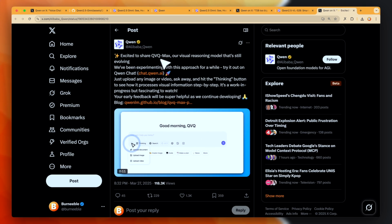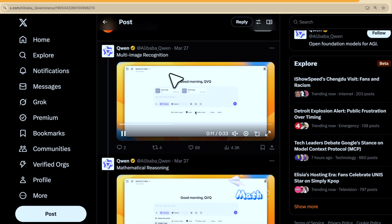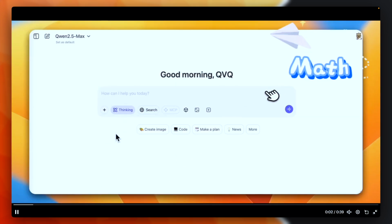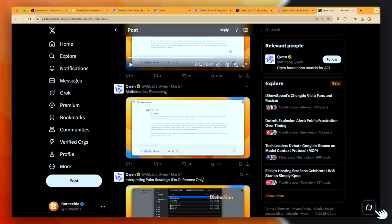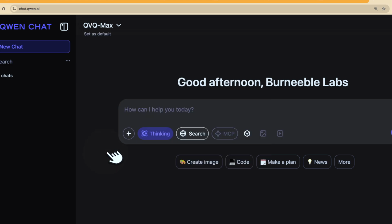And lastly, they have released the QVQ Max, which is a visual reasoning model, so it is able to do reasoning over video files, or even to handle multiple images. For example, you can upload more than one image and ask for comparisons or connections between these images. And also it is able to do math reasoning through quiz images, for example. So not through text, but through images, which is really interesting. However, everything is already available from the Qwen interface. You just have to open the dropdown and select QVQ Max, then enable the thinking mode, and you are able to upload stuff.